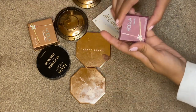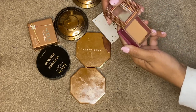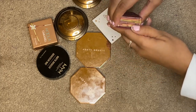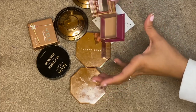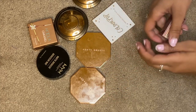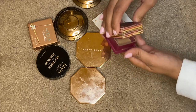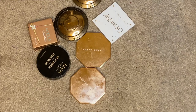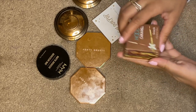So the first bronzer I'm going to pick up is the Hoola Benefit bronzer. I do like it. It is, let's be honest, a little bit too light for me. And even though it is a travel size, I think I'm just going to give it away to maybe a friend who might be interested in the Hoola bronzer in that specific color. So this is going into my donation pile. First makeup in the donation pile. Whoo!